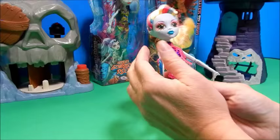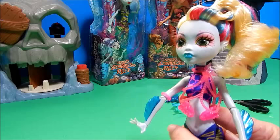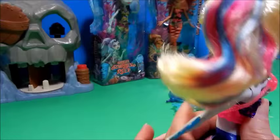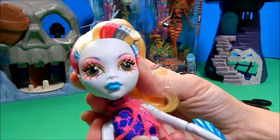Well, you know what? Before I put that on, I'm just going to talk about her hair because it's really catching my eye right now. It's got kind of blue and pink stripes in it, and it has this cute little twist right there. I really like that. And then her cute little ponytail. There's her little fin ears. And she's got this really bright neon makeup and blue lips.